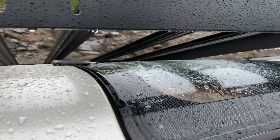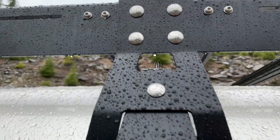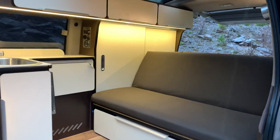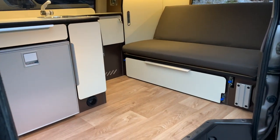Here's that larger piece of rear glass. You can kind of peek in there and see how big that is. A little difficult to see in this video, but here's a detail on that roof rack as well. But essentially, yes, the Super Custom did not come with a stock camper. Perfect size for it, in my opinion.